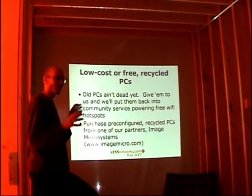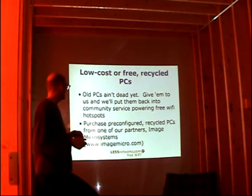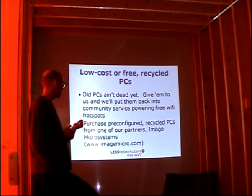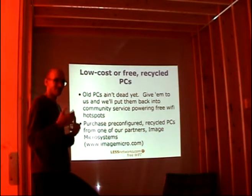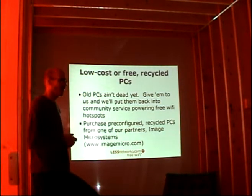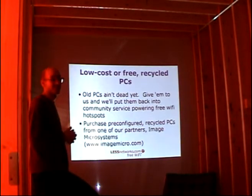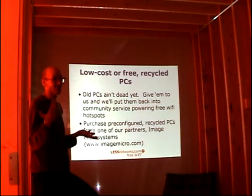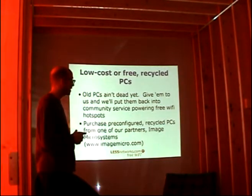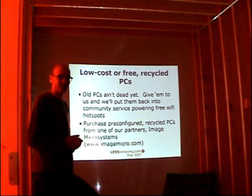Okay, and for our hotspot server, you can use old PCs, basically. I'll go into the requirements later, but one of the things that Austin Wireless City Project did was they partnered with Image Microsystems, and Image Microsystems recycles old PCs, and they reconfigure them with our software and provide them for very, very affordable prices. If there's not one available, basically you can pull an old Pentium 2 out of a closet, get it for next to nothing and use it. So that was another way of recycling, doing something environmentally friendly, community friendly.